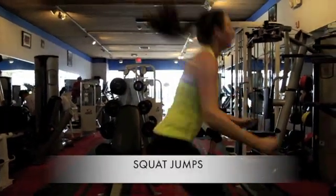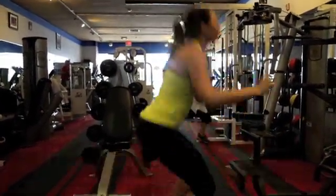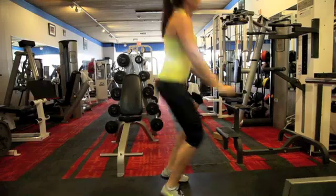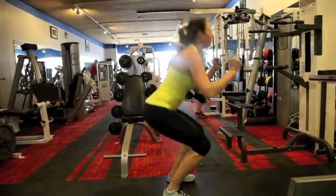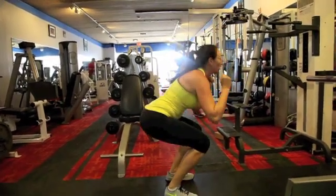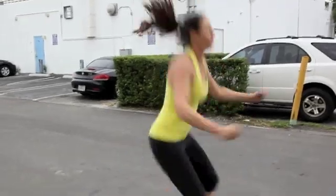Squat jumps. This is a basic exercise utilized for improving jumping power and increasing explosive leg power. It is also an important part of any plyometric program. It serves as the foundation for more advanced jumps. The technique. Stand with your feet shoulder-width apart and bend your knees slightly.